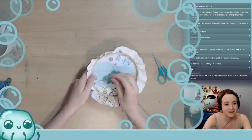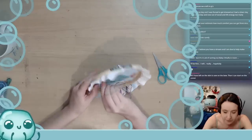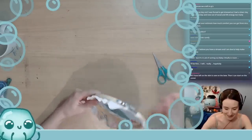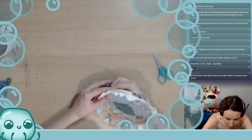All you've left on the skirt is to sew the bow and then I can start my corset. Are you excited to start a different part of the costume? I don't know if you feel the same way as me, but I always find it very exciting when you can move on to the next part, because it feels like a very easy way of recording progress.